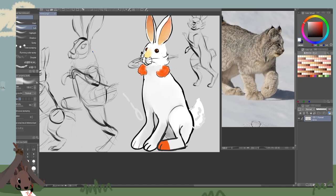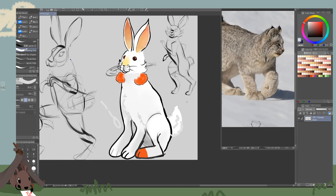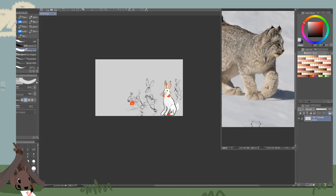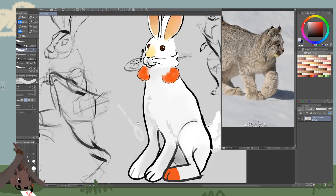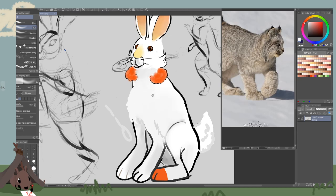So if we were to just sort of hide them a little bit, then that seems a little bit better. Although hares are weird to start with. Yeah, they're kind of weird. Animal anatomy is weird, and it's okay. It's okay to be weird and not do it right the first time.